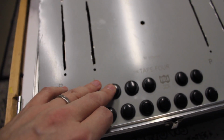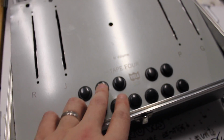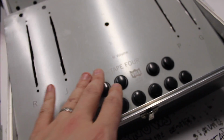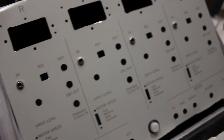It probably will not be in tune, but I don't mind that. And if you press more than one, it will probably change the tune anyway. And the motors will not be in tune with each other anyway, so I don't mind that.